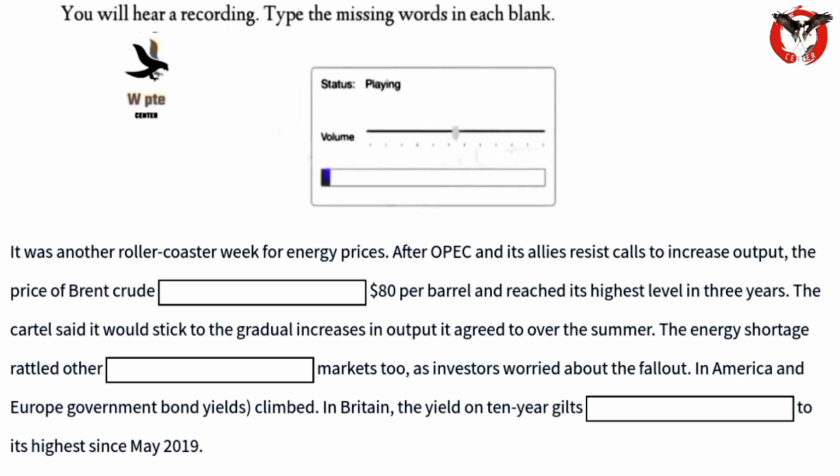It was another roller coaster week for energy prices. After OPEC and its allies resisted calls to increase output, the price of Brent crude surpassed $80 per barrel and reached its highest level in 3 years. The cartel said it would stick to the gradual increases in output it agreed to over the summer.